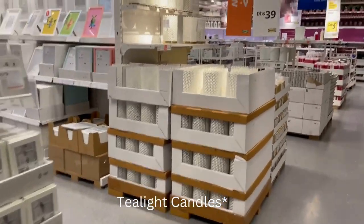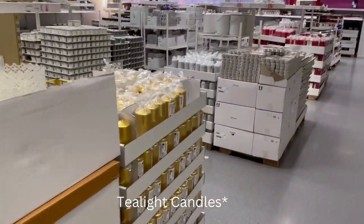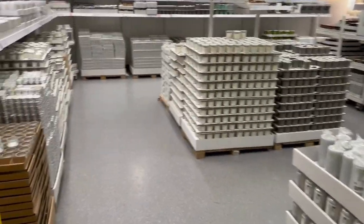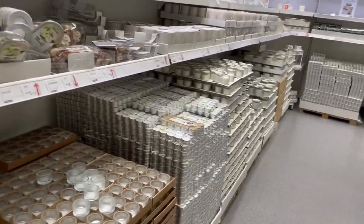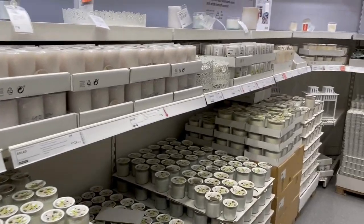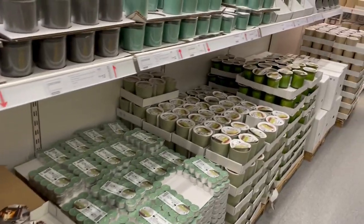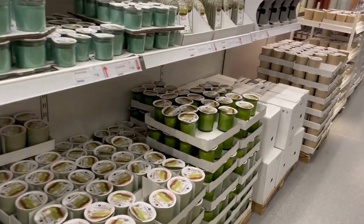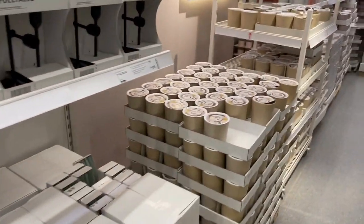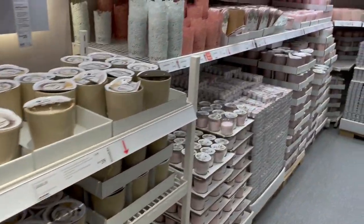Then I also wanted to come and pick up tea candles because ours is over. So we need that as well. So we're just here picking up the candles. I just really like this section of IKEA. The candles are, because it smells so amazing with all the different fragrances.